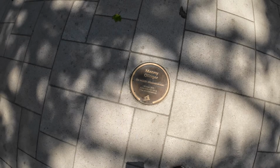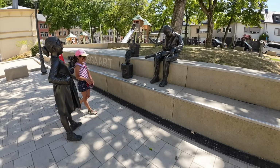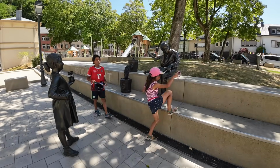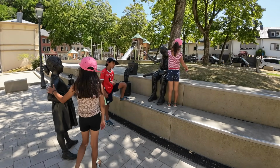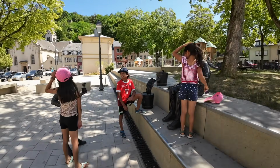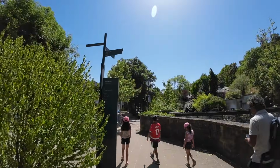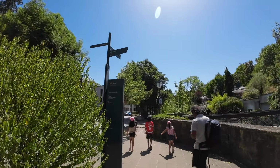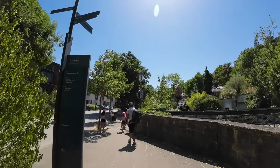We admired a rather new bronze statue by local artist Minnie Ollinger. The statue shows a young boy, a water carrier, with 2 buckets and a girl. It honors the historical working class residents and traditional trades, such as water carriers, who hauled water from the Alzette river up to the high city for the rich.